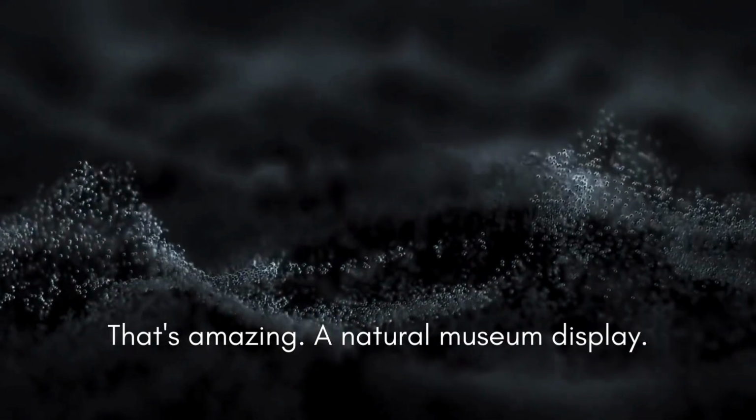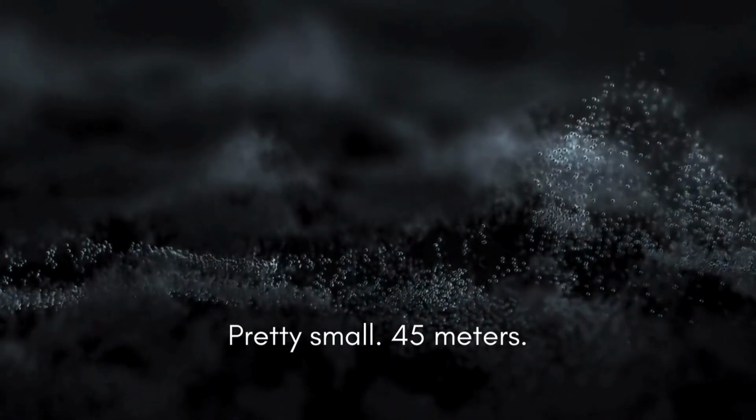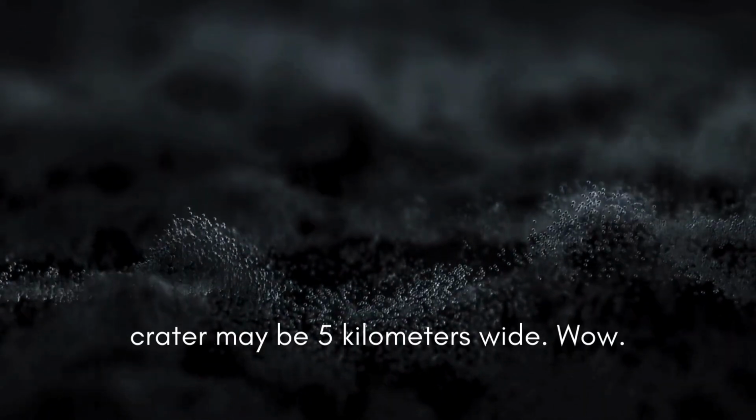That's amazing. A natural museum display. It really is. And we have found craters, too. Like the Kamil crater in Egypt, pretty small, 45 meters, but only about 5,000 years old. And the much bigger Gweni Fada crater, maybe 5 kilometers wide. Wow.